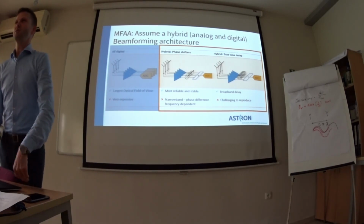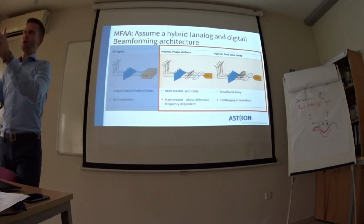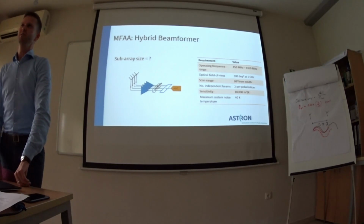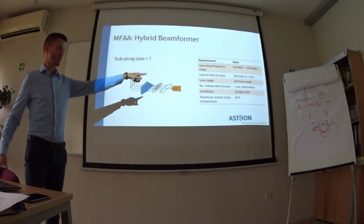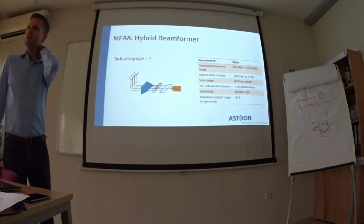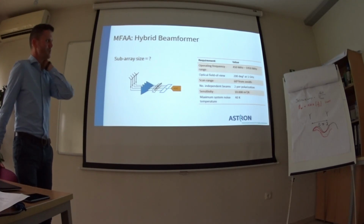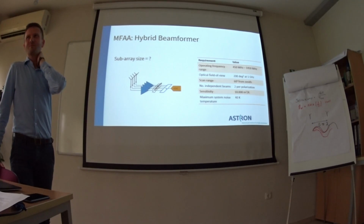The question now is just, so you're creating subarrays or you're creating tiles. How large should this tile be? And can you derive that from this requirement? I don't expect you to because there's a new term in here, but maybe you can figure it out just looking at it. What does optical field of view tell you?